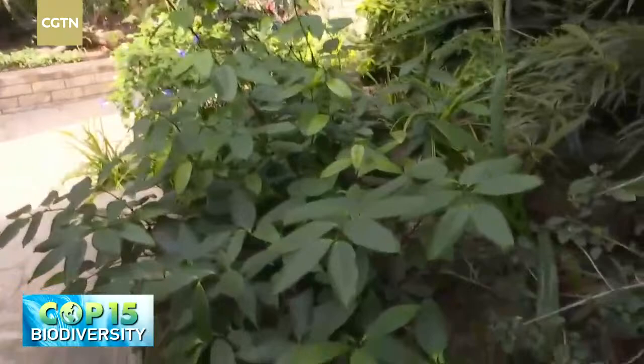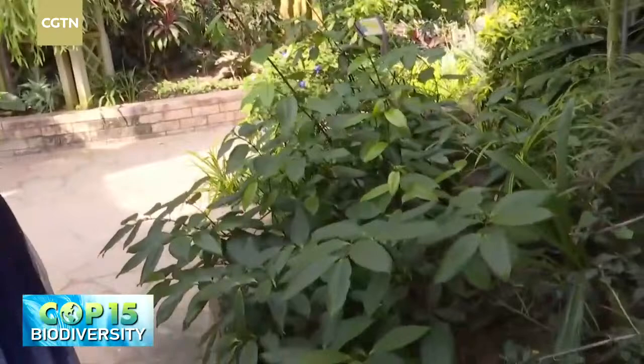No, actually the flower is very beautiful, but this is not the flowering time. And the shape of the flower is circular, circle flowers. But this one says it's poisonous. Right. Yes.